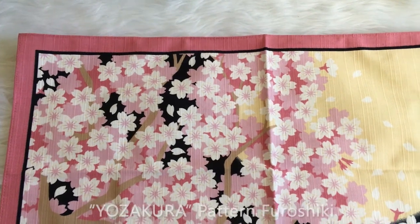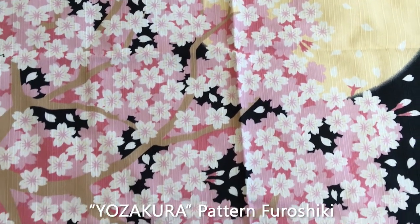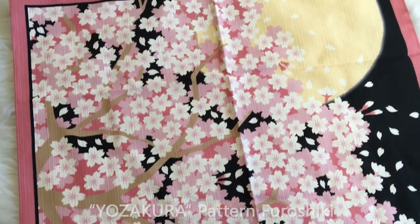The next one is a furoshiki. Yeah, have you seen this before? A furoshiki is a traditional Japanese wrapping cloth. They use this to wrap gifts and other goods. So this is another Yozakura item, another nighttime Sakura item.